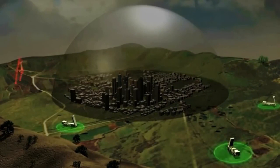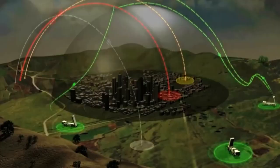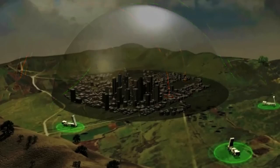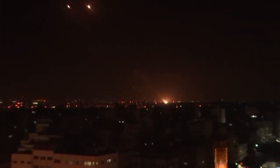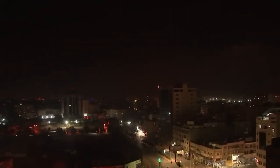This expansion in range has enabled them to target major Israeli cities, including Tel Aviv and even Jerusalem, previously considered beyond their reach. This strategic evolution has created new challenges for Israel's defense apparatus. Considering the cost factor as well, a rocket launched by Hamas is significantly cheaper than the Tamir missile fired by the Iron Dome to intercept it. However, the Iron Dome's worth extends well beyond a straightforward cost analysis. It has proven its mettle time and again by neutralizing threats and, most importantly, saving lives.